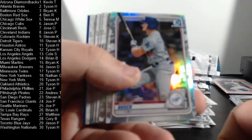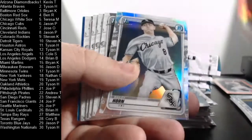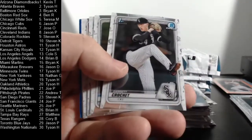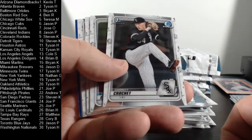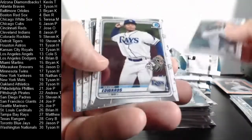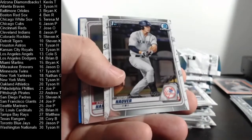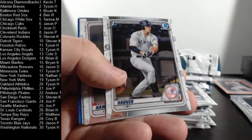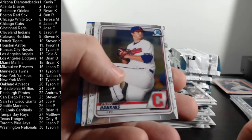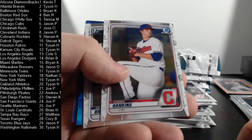Right, and our Michael Busch for the Dodgers is our refractor. And Bailey Horn for the White Sox. Garrett Crochet, it's almost like crochet, could be either. Anyways, it's the White Sox. Xavier Edwards. Trevor Hauver. We got an auto over him the other night, too. Ethan Hankins. I see two color coming up. I think we got something. I think we have our auto and another one, maybe. Ethan Hankins for the Indians.